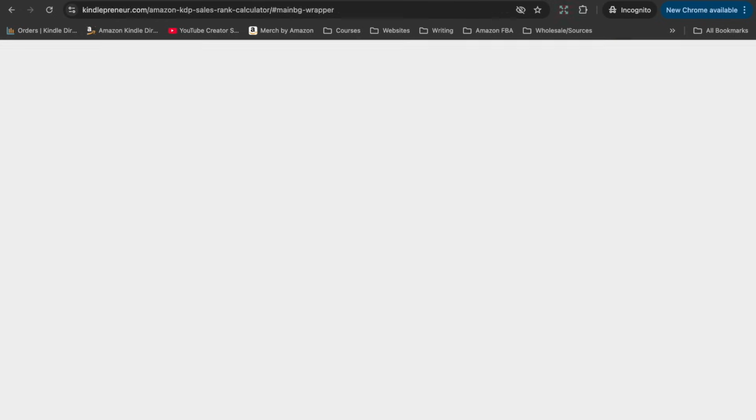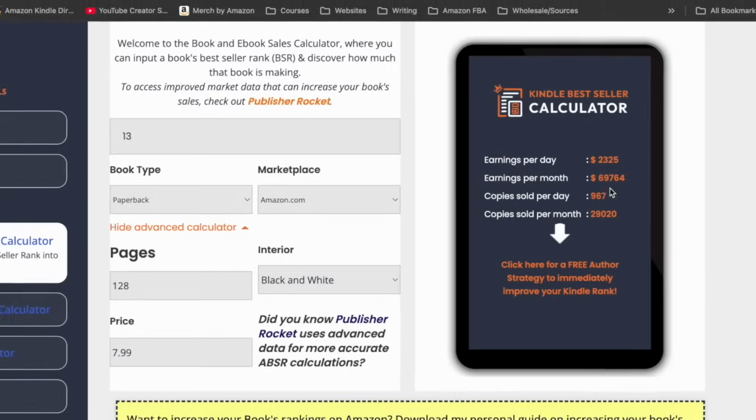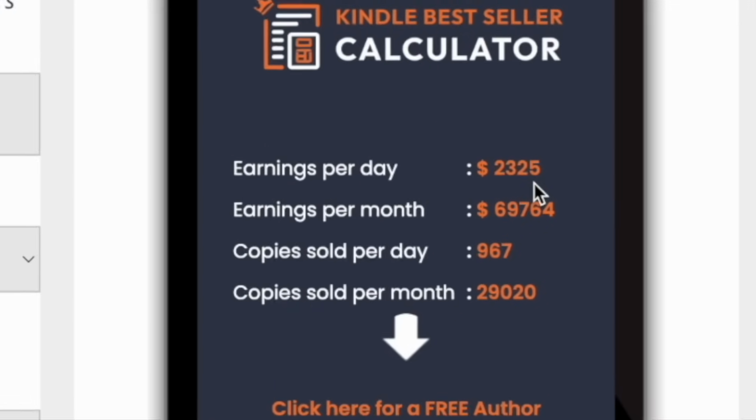Let's head on over to the Kindlepreneur book sales calculator. A BSR of 13, a book of 128 pages with a selling price of $7.99. If this book was self-published through Amazon KDP, it would be selling approximately 29,000 copies per month, which means the royalties would be close to $70,000 in 1 month. That is so crazy. The opportunity on Amazon is just crazy.